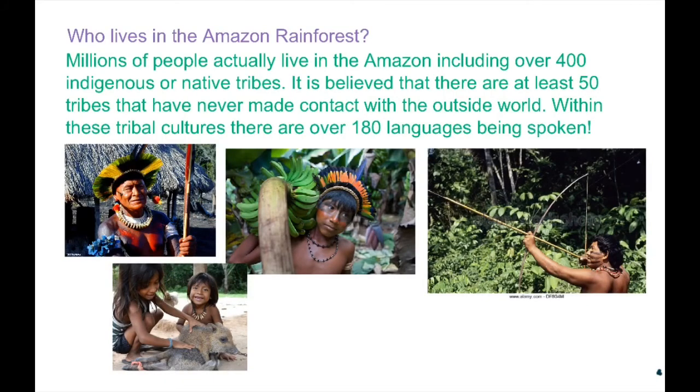Now, who lives in the Amazon rainforest? We want to know. Well, millions of people actually live in the Amazon, including over 400 indigenous or native tribes. That means they've been there all along. And it's believed that there are at least 50 tribes that have never made contact with the outside world. That means the world we live in today with telephones and cars and all roadways, all of those types of things, they've never been a part of that. They never ever leave the jungle.